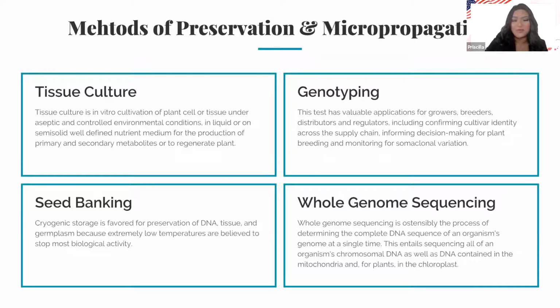It will help to inform decision-making for plant breeding. You are going to be able to tell right away, if you want to cultivate a crop for a very specific purpose, you will need genotyping to help you identify which plants are growing what very quickly, in order for you to have a very efficient cultivation operation for its purpose. And then it's also very helpful for monitoring for any type of variation.